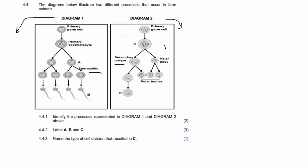Labels A, B, and C. A is this one here. A is secondary spermatocyte. Remember here we've got primary spermatocyte, then with this A, it becomes secondary spermatocyte. And then we go to B. B is this one. So B is sperm cells. Don't forget A is secondary spermatocyte, then B will become sperm. Just call them sperm cells, now they've been formed as sperm cells. That is where B is.